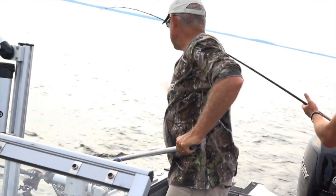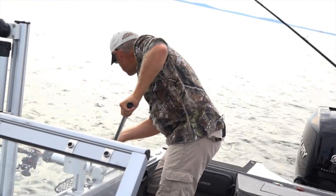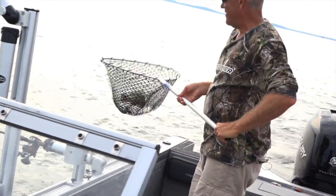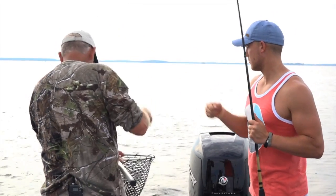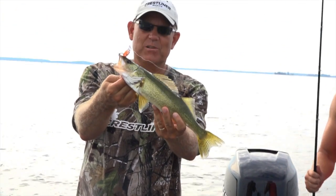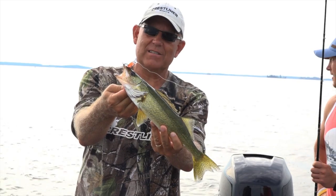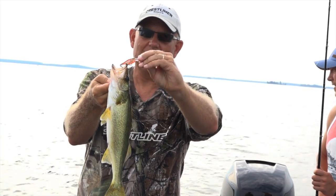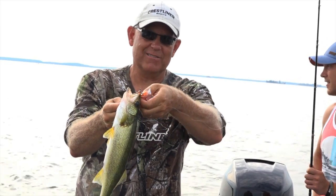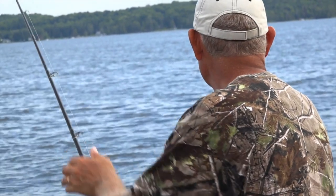I typically start in the beginning of the year in very shallow water, 4, 5, 6 feet of water, letting my crankbaits out, 15 to 20 feet is all. Remember, a number 5 size Bonsai Shad or a Shad Rap are gonna work great. Crayfish color, a bone white color also works really good on this lake.